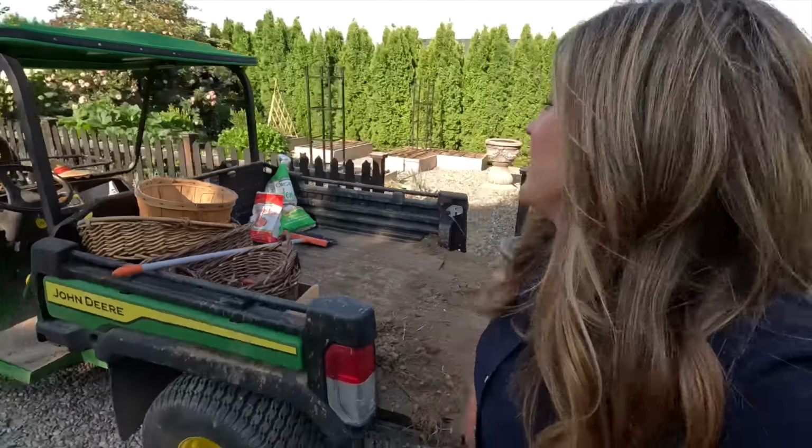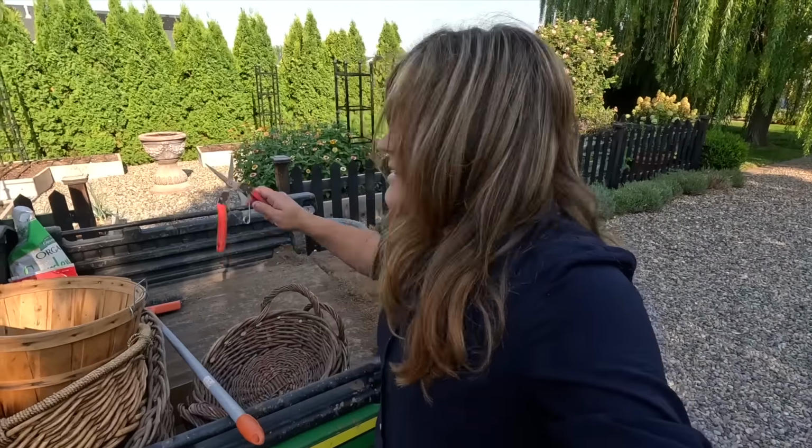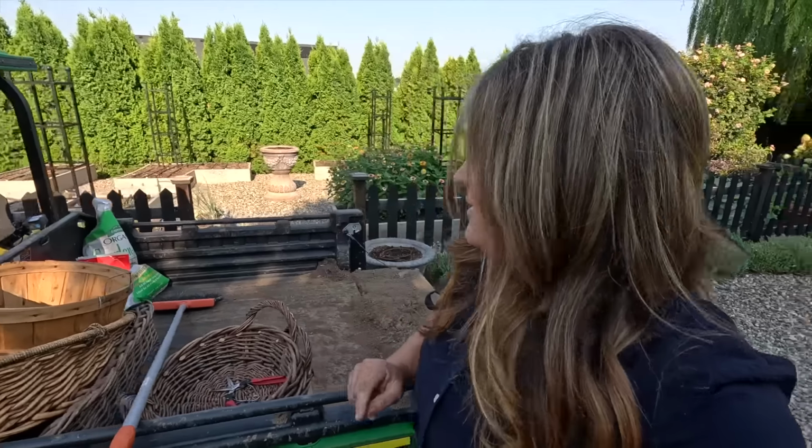I knew that some of them would just explode with the heat we've been having, so I wanted to give you a little update. We've got baskets, harvest baskets, we've got snips, we've got some fertilizer we're gonna be side dressing our plants with today. So let's head out to the cut flower garden and start in. It's feeling a little warm already. It's supposed to get up to 104 today.